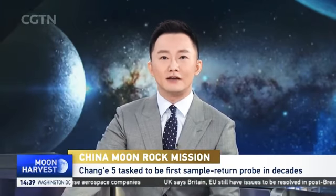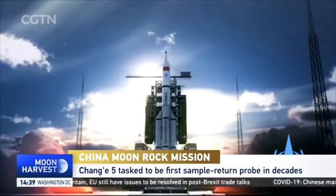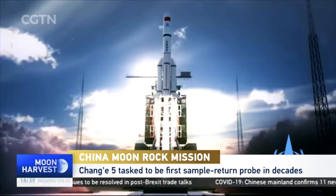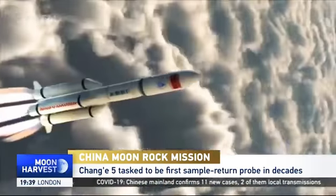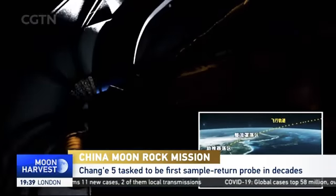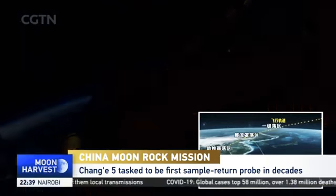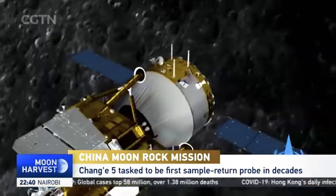With a successful launch, the Chang'e-5 probe will be the first space mission to bring back moon rocks in decades. It is also China's first lunar sample return mission. Our Wang Chao tells us more about the technology behind it. With a weight of over 8 metric tons, it takes a powerful rocket like the Long March 5 to send Chang'e into space. If successful, the mission will make China the third country to have retrieved lunar samples, after the United States and the former Soviet Union.